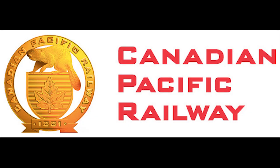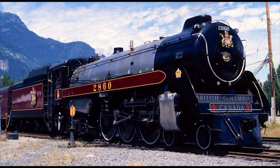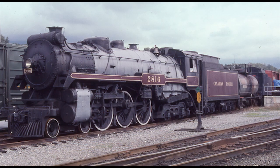The CP had found out about their former non-streamlined Hudson's availability from the crews that operated Royal Hudson number 2860. They were in need of some new parts for the 2860 around that time. So when they inquired Steamtown about obtaining the necessary parts from number 2816 for the Royal Hudson, they offered them the whole locomotive. So the old 1930-built Hudson was shipped out from Scranton, Pennsylvania, all the way out to Montreal, Quebec, Canada, via Binghamton to Albany, New York, back in its home country after almost 35 years.